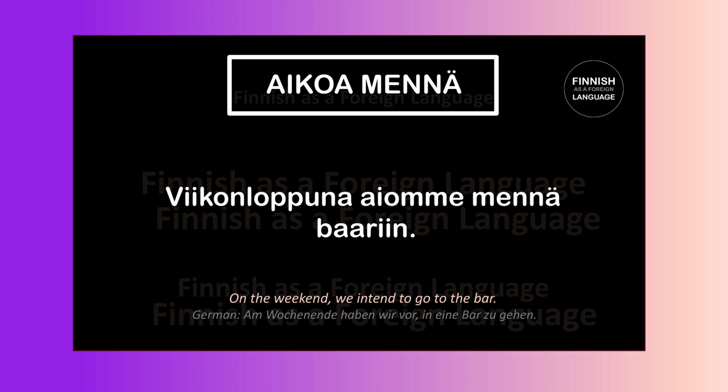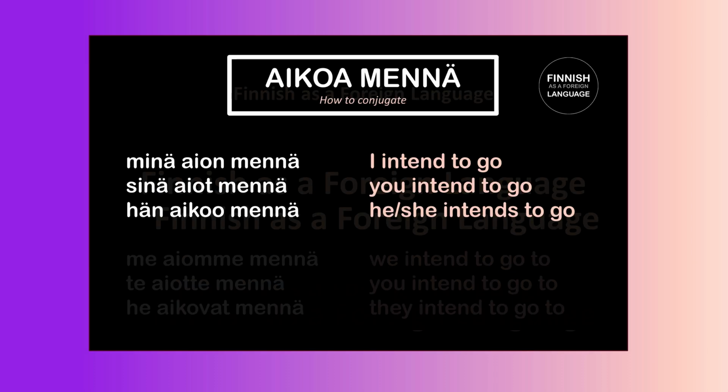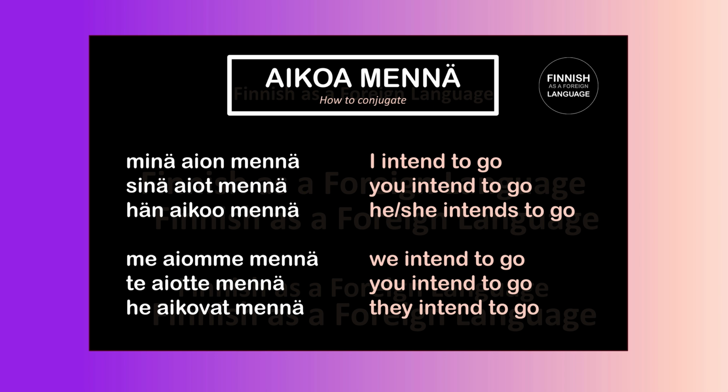Alright, so before we carry on with the negative sentences, let's take a quick look at the conjugations. Again, positive and negative. So, minä aion mennä means I intend to go. Sinä aiot mennä means you intend to go. Hän aikoo mennä means he or she intends to go. Me aiomme mennä means we intend to go. Te aiotte mennä, you intend to go, plural. And he aikovat mennä means they intend to go.